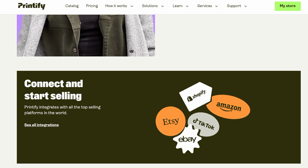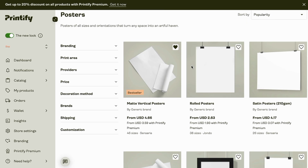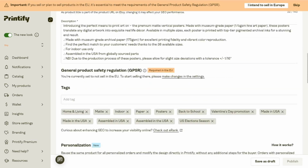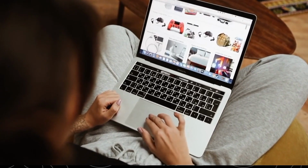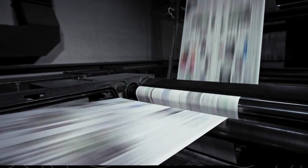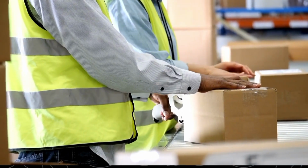Thanks to Printify's seamless integration with Etsy, you can simply select a product, upload your design, and fill in the product description directly from Printify. It automatically gets listed on your Etsy shop. This means that whenever you make a sale, Printify handles everything, printing, packaging, and shipping without you ever touching the product.